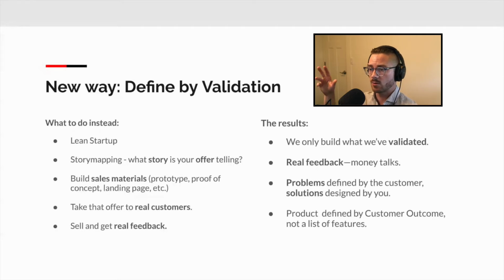We're going to take that story that we've storyboarded or flowcharted or just written about, and we're going to build sales materials that demonstrate that story. Now, those sales materials, depending on the product, might be a prototype, might be a proof of concept, might be a landing page. What we like to build typically is a landing page that goes into a prototype. So when I say prototype, I mean something that looks like a functional product that doesn't actually work, or it looks like it works, but it's a facade.